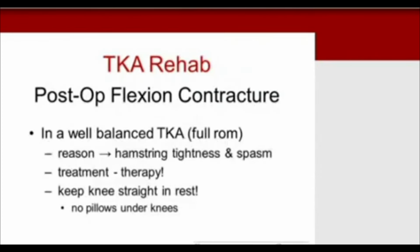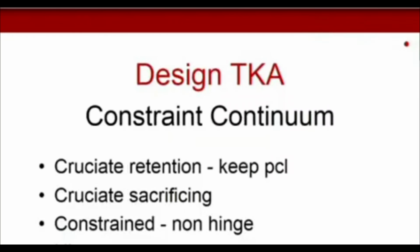Post-op flexion contractures, remember this test question: in a well-balanced knee where you have full range of motion on the table, full extension, full flexion, afterwards you get a flexion contracture. What's going on here? The patient's usually resting the knee on a pillow. You get hamstring tightness and spasm. The treatment is not revision of the knee or manipulation. It's therapy, therapy, therapy. You want to keep that knee straight and rest. And remember, no pillows underneath during your post-op rehab protocols.